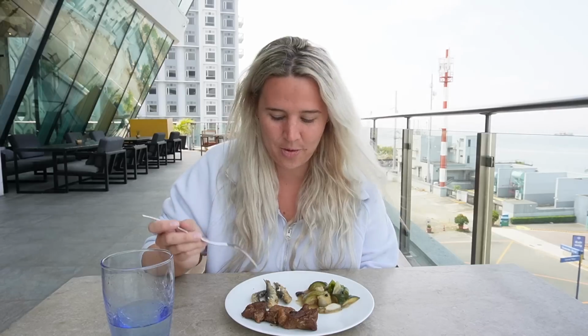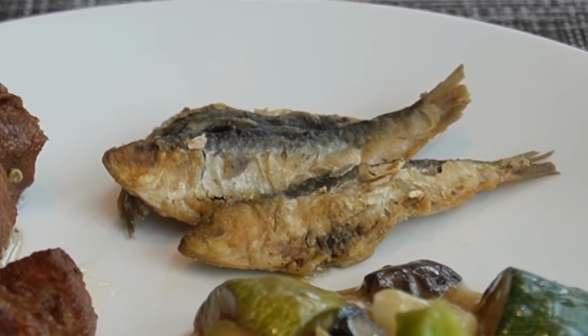I'm gonna start out with the pork and then Jacob's gonna do the fish. And we'll see how he likes them, and then maybe I'll give him a try. But I've heard the pork here is supposed to be really, really good.